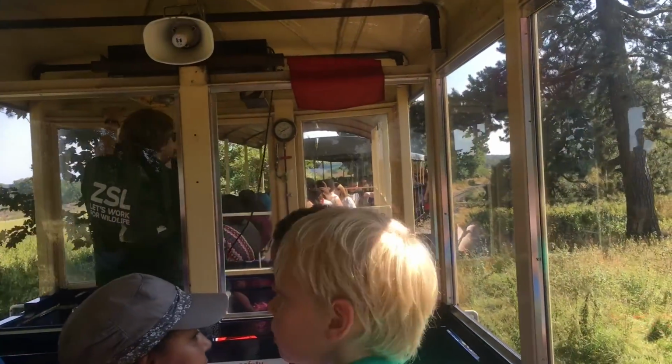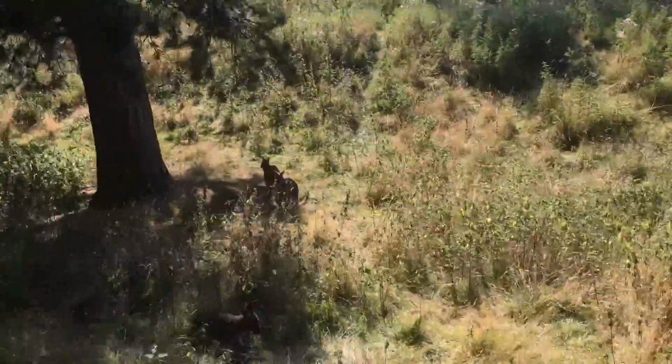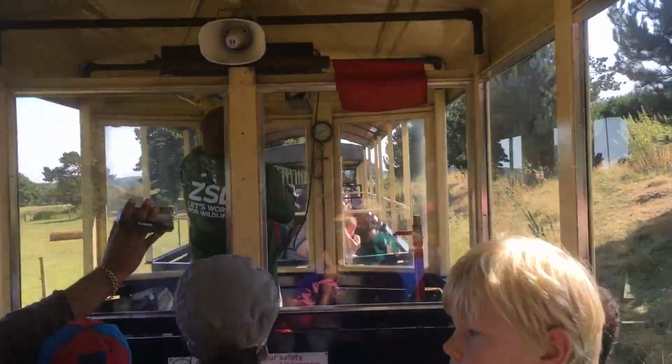Goodness knows what they've been doing in the meantime. The best place to look out for them is where it's shady, so on a day like today, you're especially likely to see them hiding underneath a tree. All of our wallabies are Bennett's wallabies, which means they're the species that comes from Tasmania.